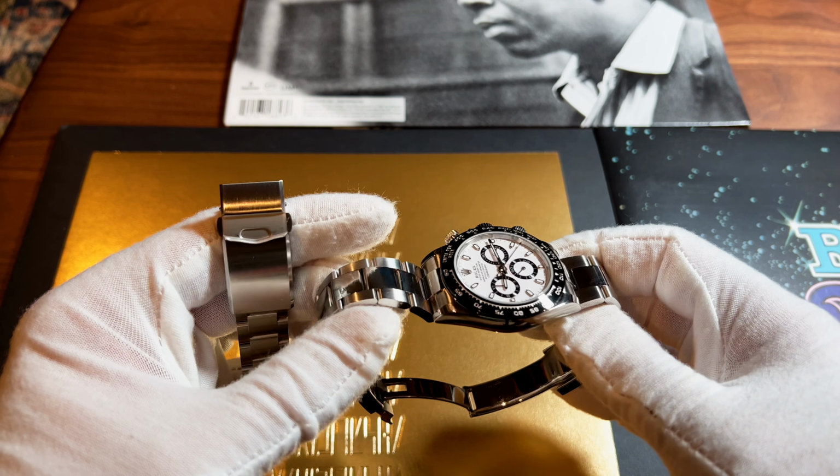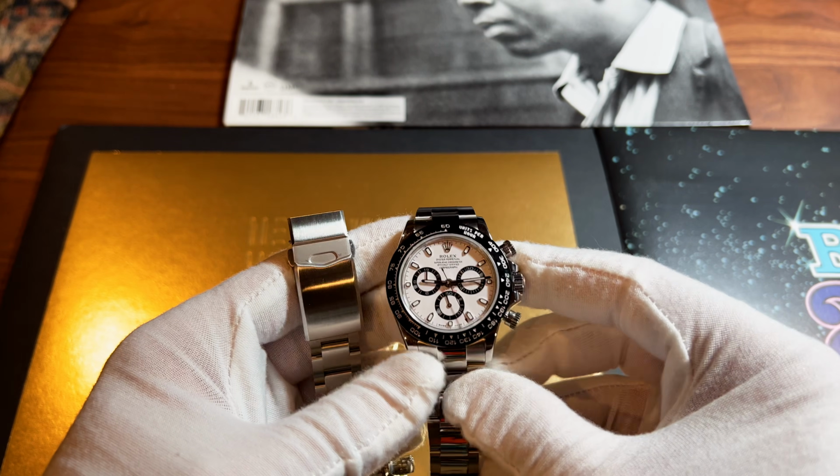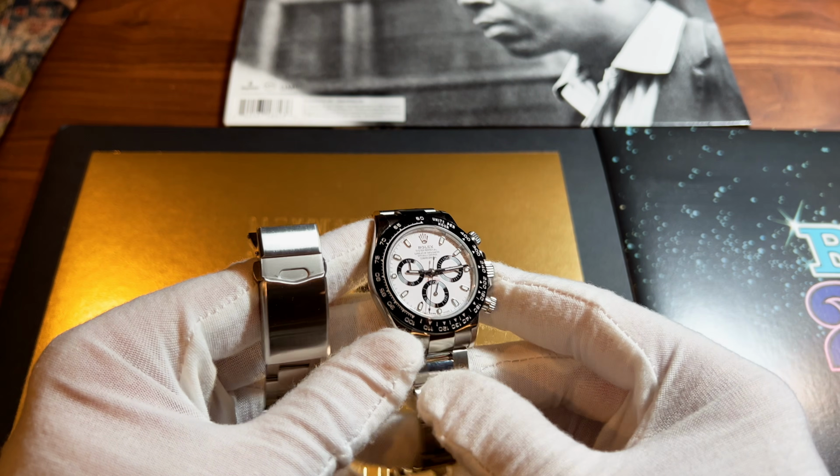And I think the retail cost is fair, but don't pay more than that, please. Just get on a list and pray, basically, if you ever really want one of these. But don't pay over 20 grand for this thing. That's just crazy, in my opinion.